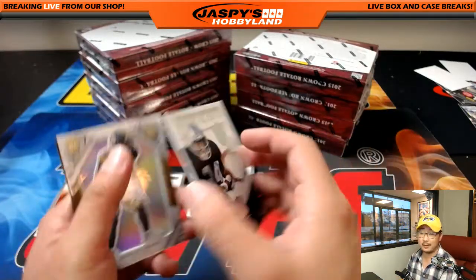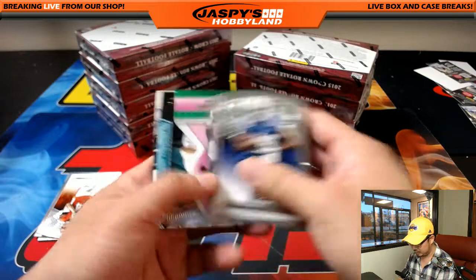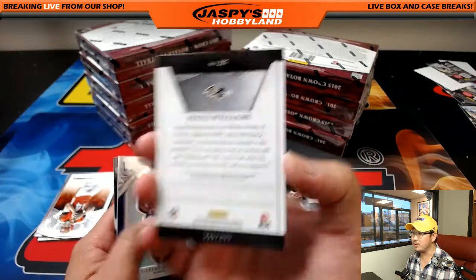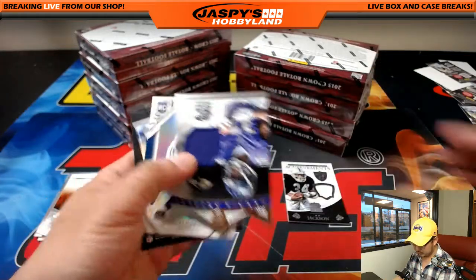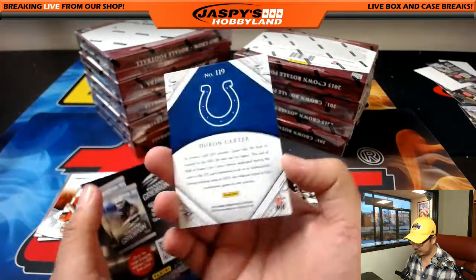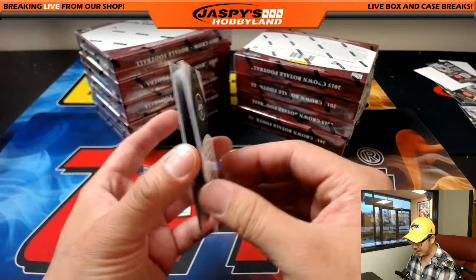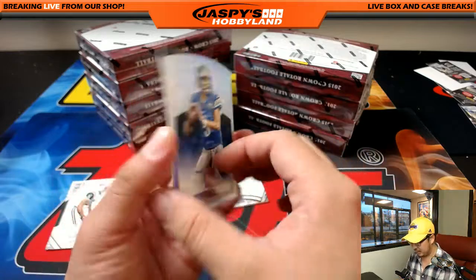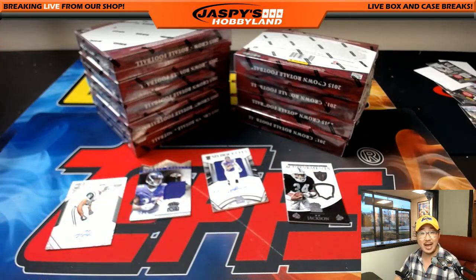Bo knows, Bo Jackson relic. Out of 199 for Linda and the Raiders. And taking it to the max, Max Williams. Silhouettes relic and autograph. Greg with that one. 258 out of 299. Rookie royalty relic, Buck Allen. 61 out of 499. Ravens, that'll go to Greg as well. And out of 299, Austin Hill autograph for the Jets, Michael Van Wy, 251 out of 299. Mike and Matthew Stafford, 117 out of 199. For the Lions, that'll go to Jacob Allen.